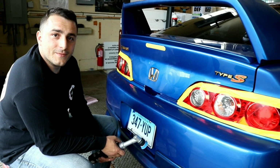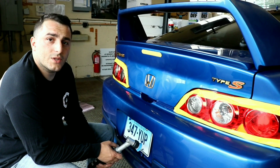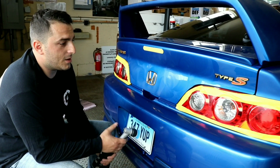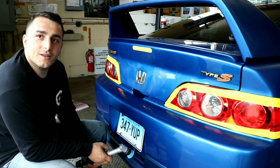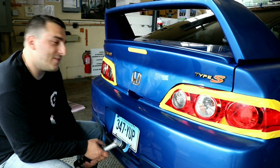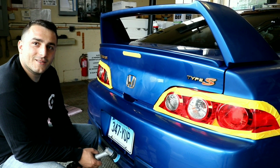How long does it take to dry? For the ceramic coating, the one that I use, the OptiCoat, it takes a couple seconds and then I just wipe it off and that's it. Oh man, it's very simple. You just have to know how to do it, that's all. Definitely takes some expertise to do this.